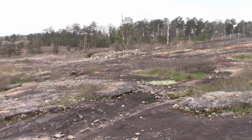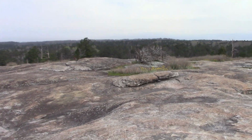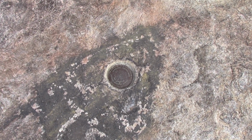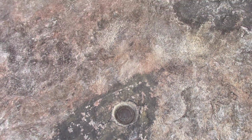Still curious about that structure though. But let's head on to the top. Well, folks, we're just about to the top. And one way you can tell that you made it is you find this geodetic marker. It signifies that you made it to the top.